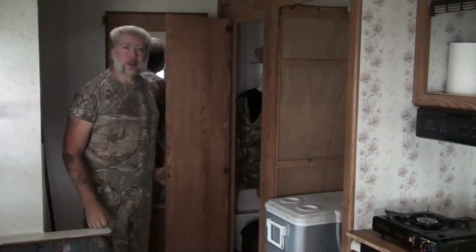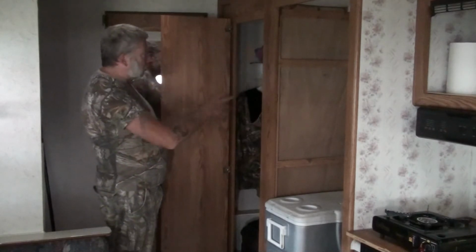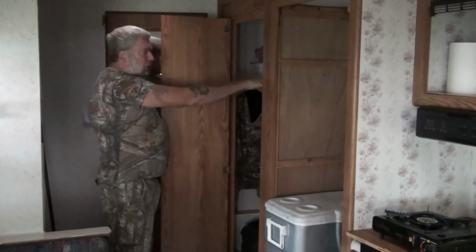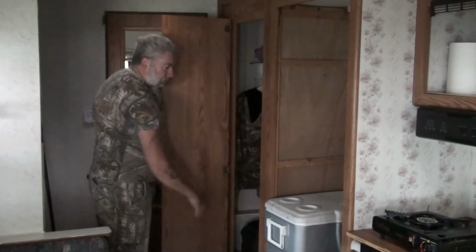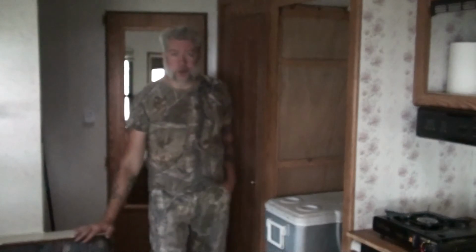Moving on towards the back of the trailer, this hole here is where the fridge is supposed to be. Over here is the dining area, and here is a closet where you keep your clothes or whatever. There's a shelf up top, there's a clothes hanger rack, and then a large area, kind of utilitarian. Pretty good size for the size of the trailer. It's actually a lot of storage space there.